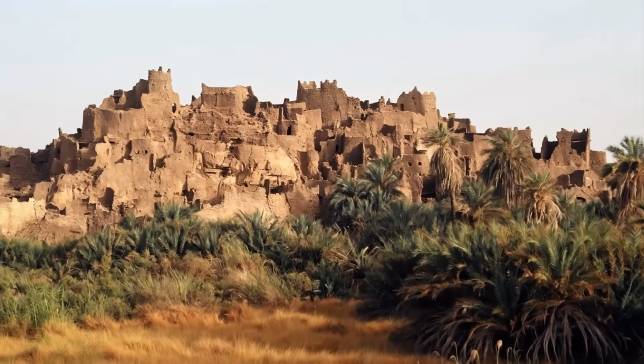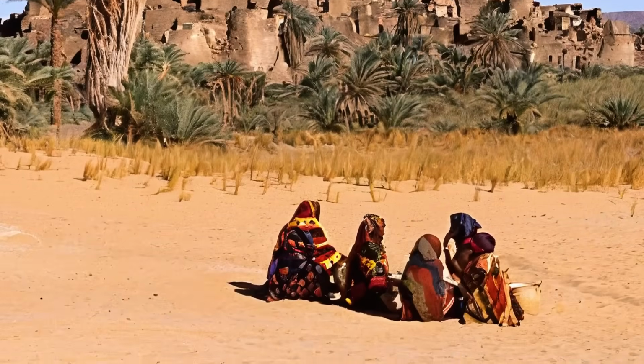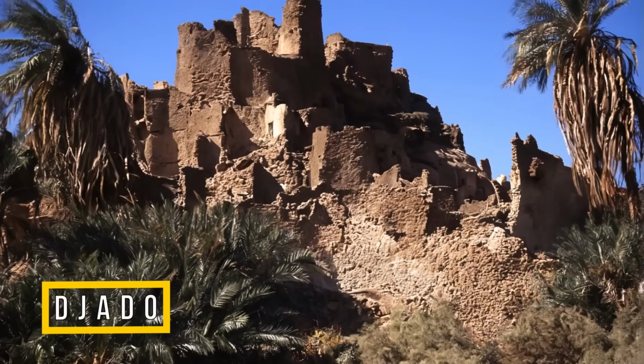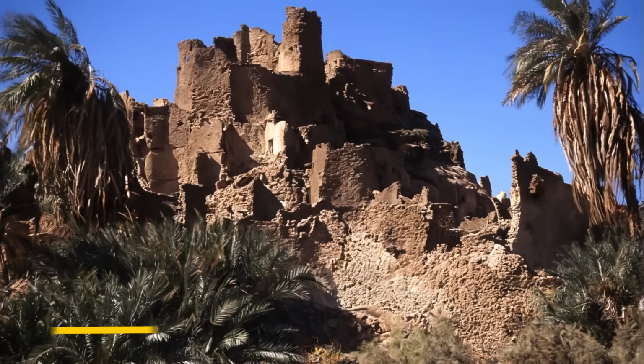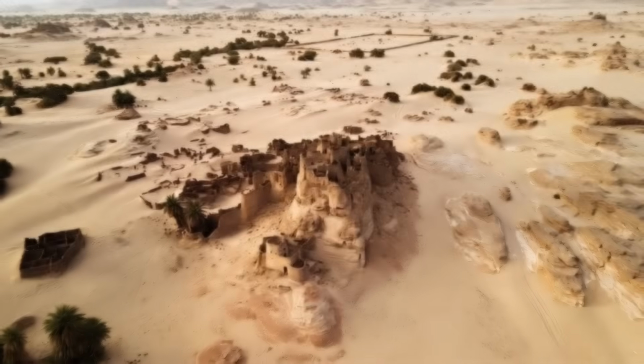This is not a dune set. This is a very real desert in Niger. Jado was probably built by the nomadic Sao people and is filled with ksars, which are fortified houses made of salt and clay, with giant walls and secret passages.